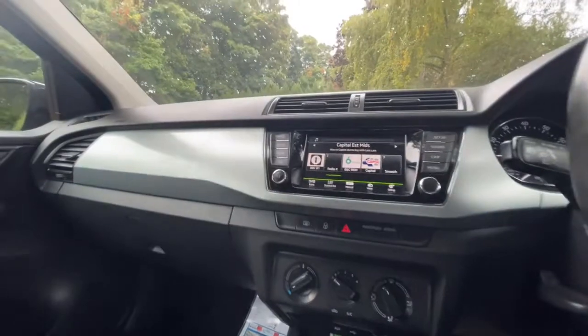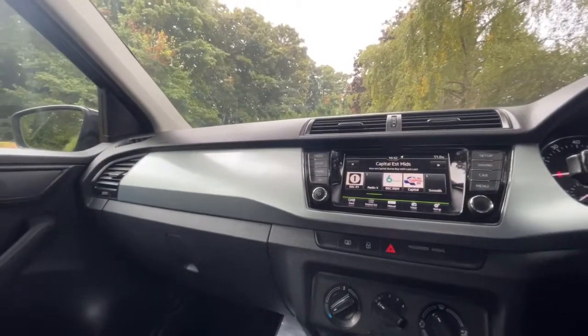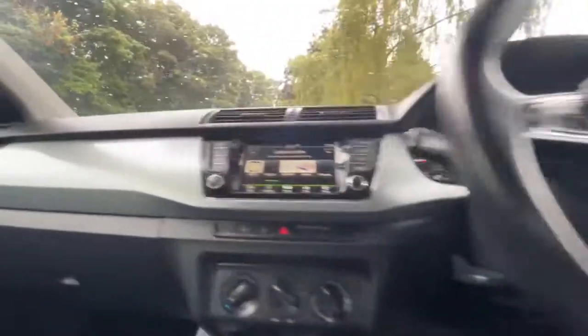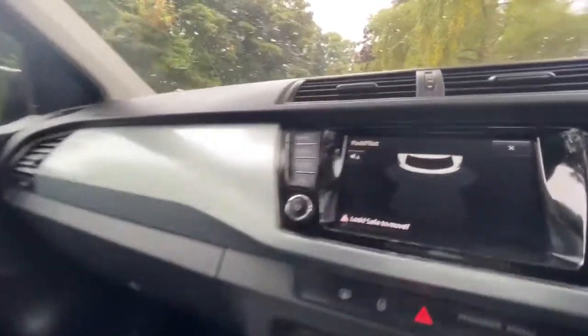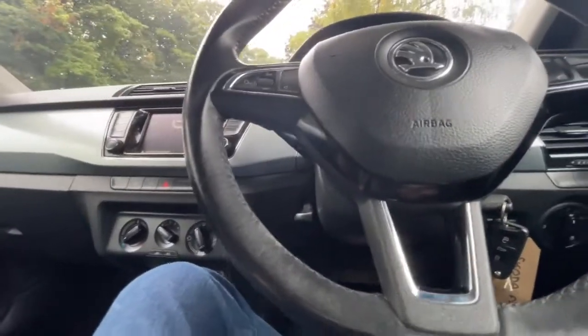So the stereo sounds nice and clear. There's no distortion on any of the speakers. It's got a decent bass level, so your kids are going to love it. Yeah, really very nice all round. This one's got parking sensor assist, and it will show you the parking sensors on the rear, and they all work perfectly as well.